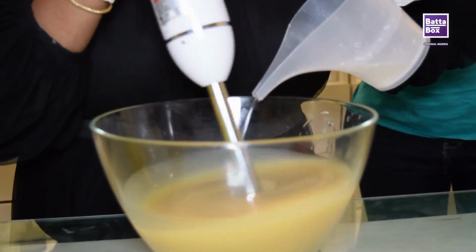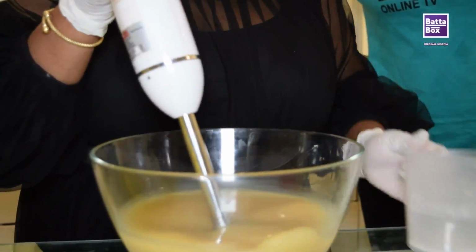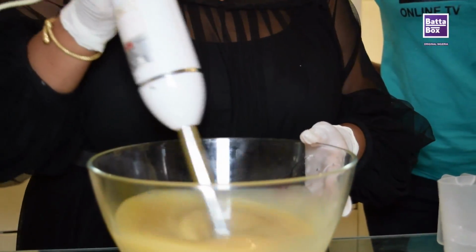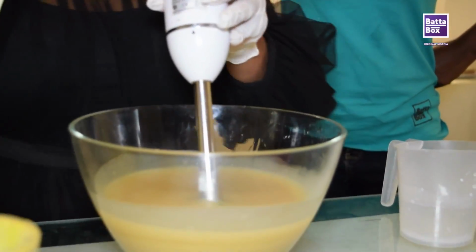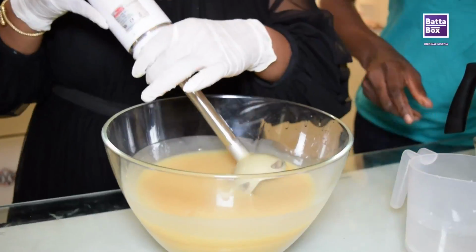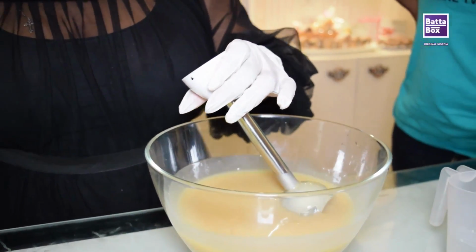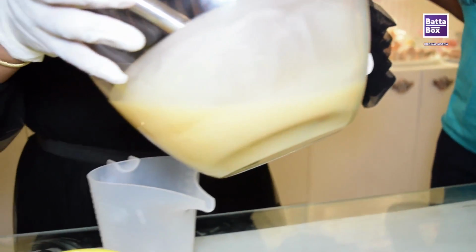Wow, it's thick. This is the rest of our life. So now this is just the first part. We're not done. I'm going to just take this out for a second because I need to pour some of this out into this cup.